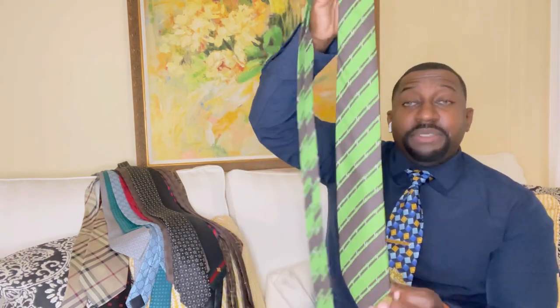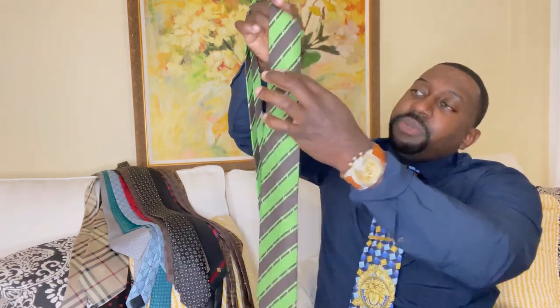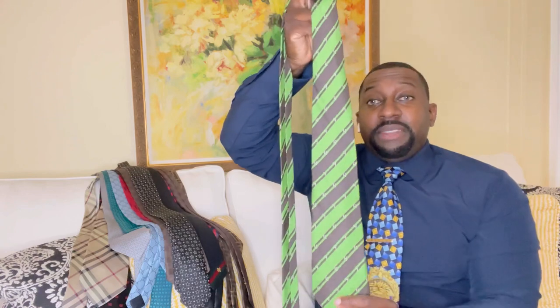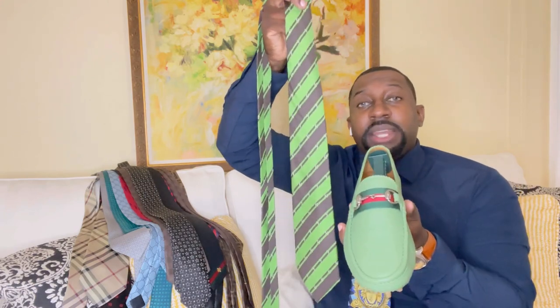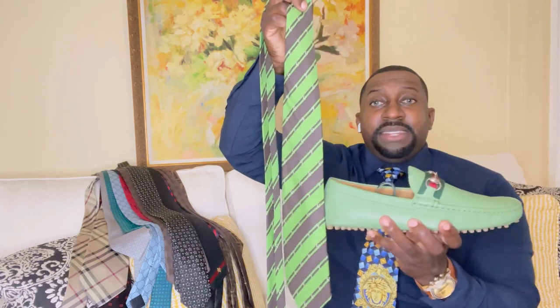Next up, got a nice traditional Hermes tie, average size, about 3 inches. Love the colorway. Lime green with the H's throughout, touch of brown. Got a lot of compliments. Let me show you the shoes. Gucci loafers. Wore this with a nice brown cardigan, brown pair of pants, and it definitely popped.